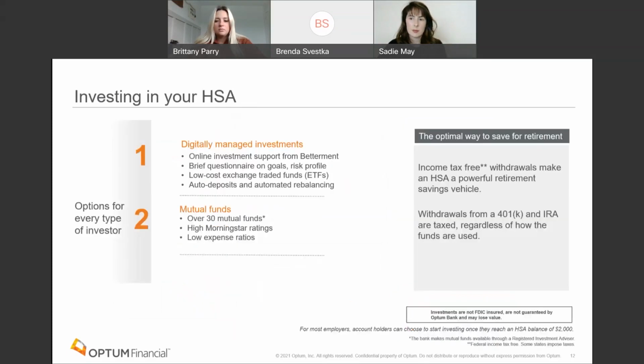A little known but powerful feature of an HSA is that you can invest your HSA funds. Investing gives you the opportunity to grow your funds for longer term needs like paying for qualified expenses in retirement, or even just using it to save for an upcoming expense that you may have that will be qualified. So with Optum, we have two options for investing.